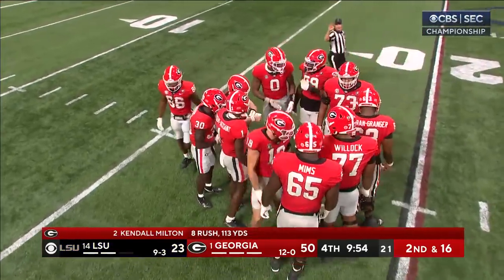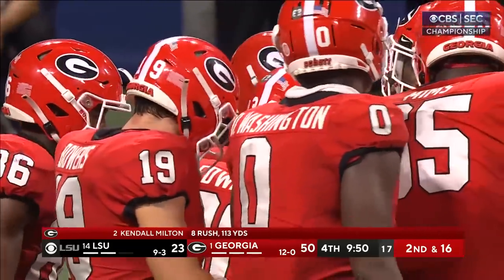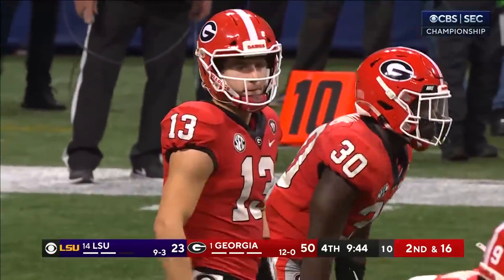If it's resume, I think TCU, with the courageous season they had, is going to get in. If it's best, they may just look at Alabama and say they're one of the best four teams. We shall find out.